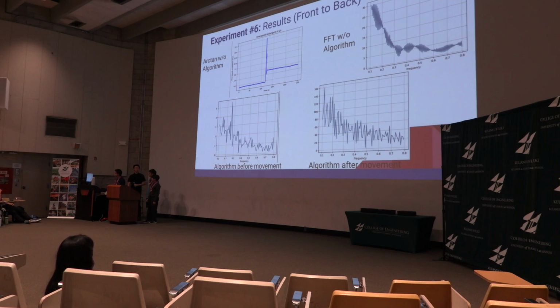This is the results from when the subject moved from a front chair to a back chair, as opposed to the previous slide, which was when the subject moved from side to side.